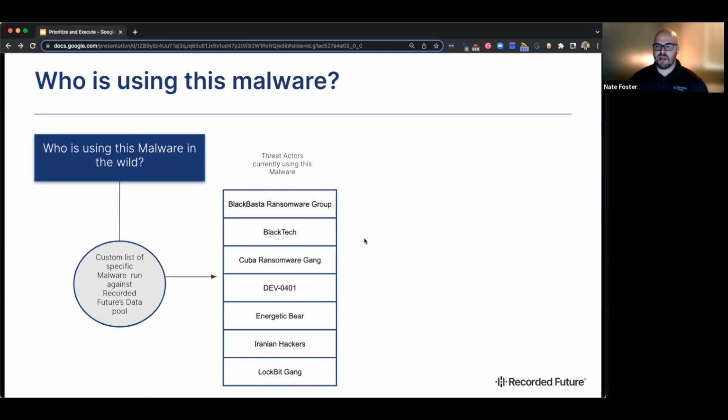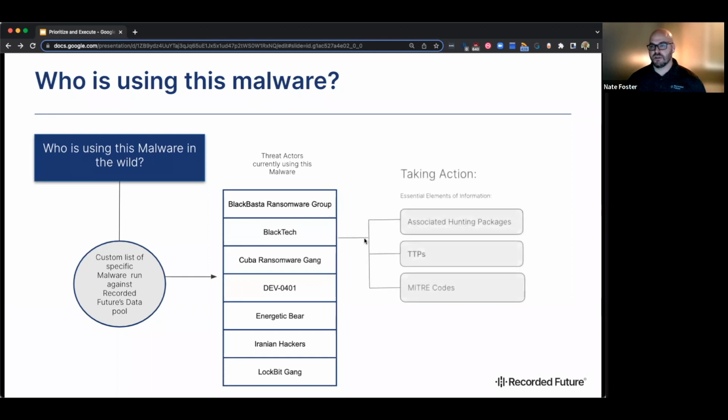It's also similar to that malware investigation. We want to understand what additional actionable data is out there for each of these actors. And so that brings us to these hunting packages, TTPs, and MITRE codes. Understanding the behavior of these threat actors is huge. From what we've seen in the past, it's rare for most threat actors to deviate from their TTPs. Your IOCs and their attacks are constantly changing, and that's where the power of that automation that I mentioned a few slides ago comes in.